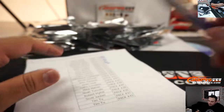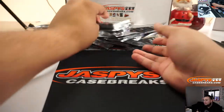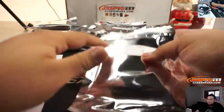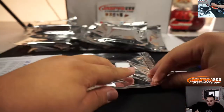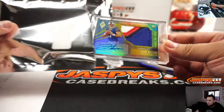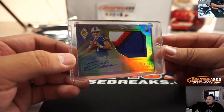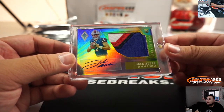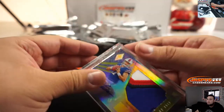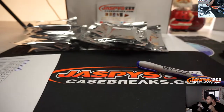Brian with pack 34. That's a rookie patch autograph as well from Phoenix Football, Josh Allen. Very nice. 1, 2, 3, 4 color patch and the ink. And it's 19 out of 50. Couple off the jersey number. There you go. That was pack 34 and Brian Langley.